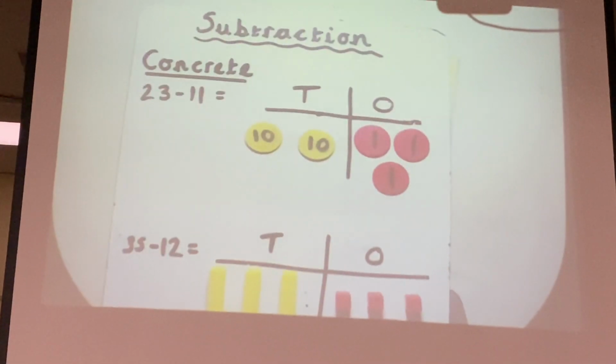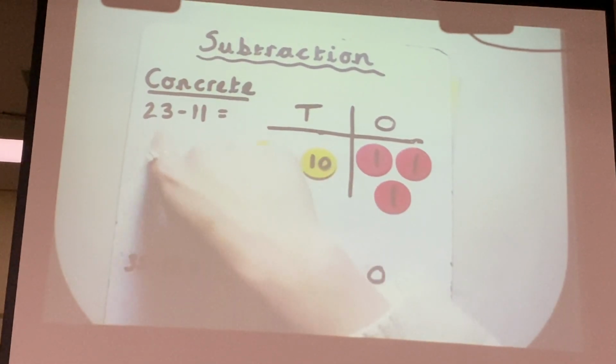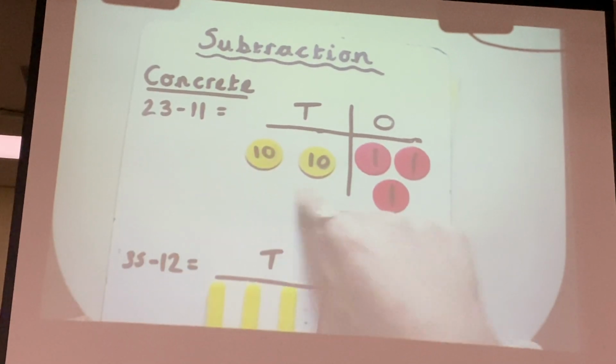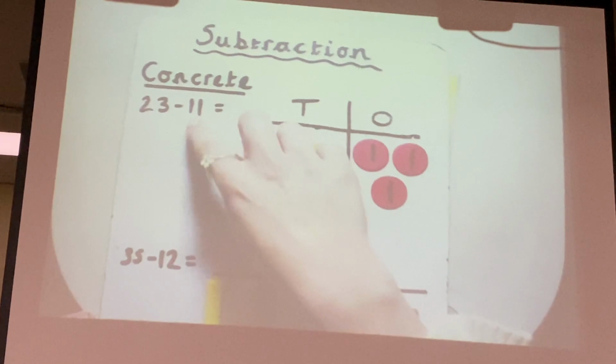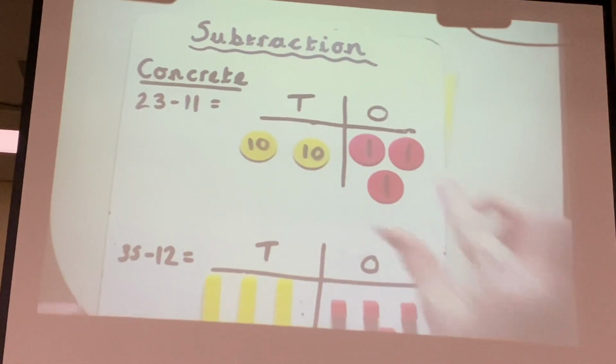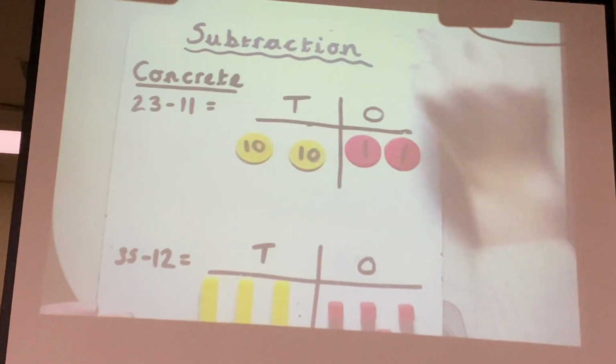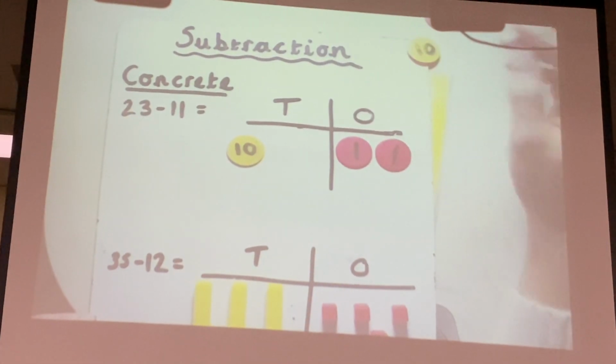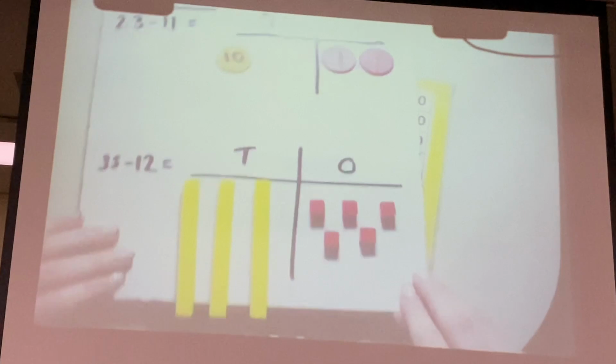So if I start with place value counters, they physically put in their whole number, similar to the part whole model, into the place value chart. If they're taking away 11, they start with their ones and they take away 1, and then they take away 1 ten because they've got 1 ten in 11. And if you're doing the base 10, it's the exact same method.